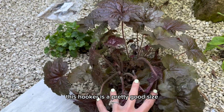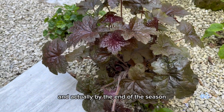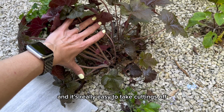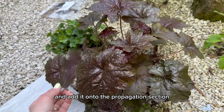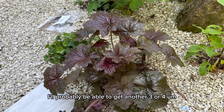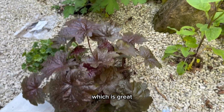This heuchera is a pretty good size. You can see all this lovely new growth. And actually, by the end of the season, I'll be able to take loads of cuttings of this, and it's really easy to take cuttings of. I will show you exactly how to do that and add it onto the propagation section of the course. But from this one plant, I'll probably be able to get another 3 or 4, which is great.